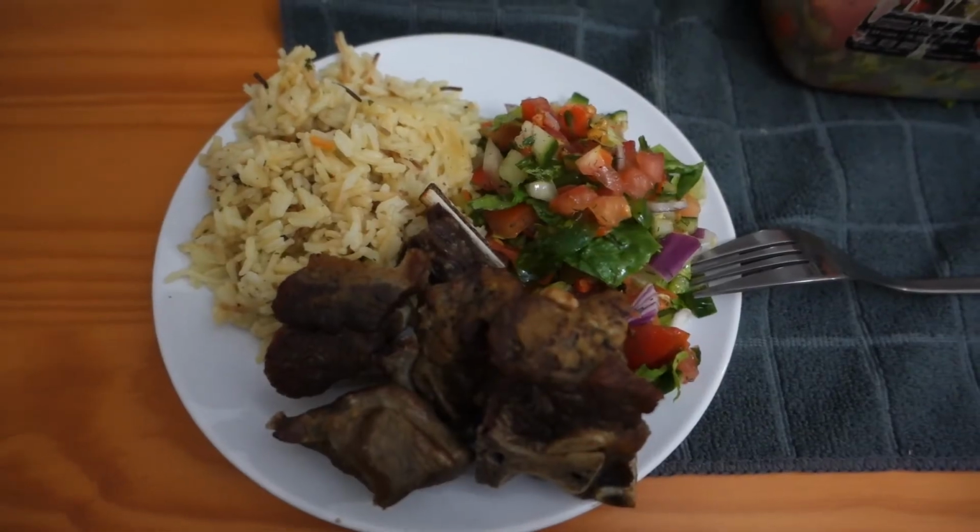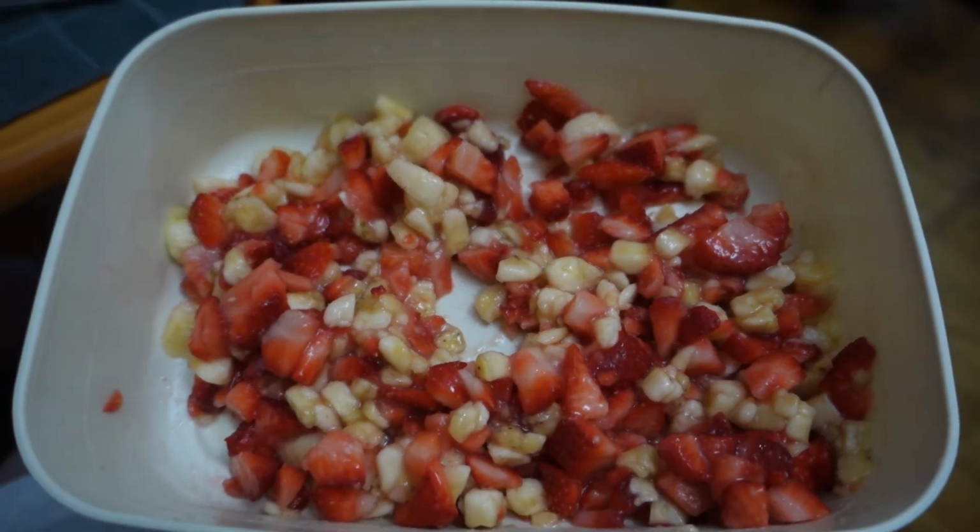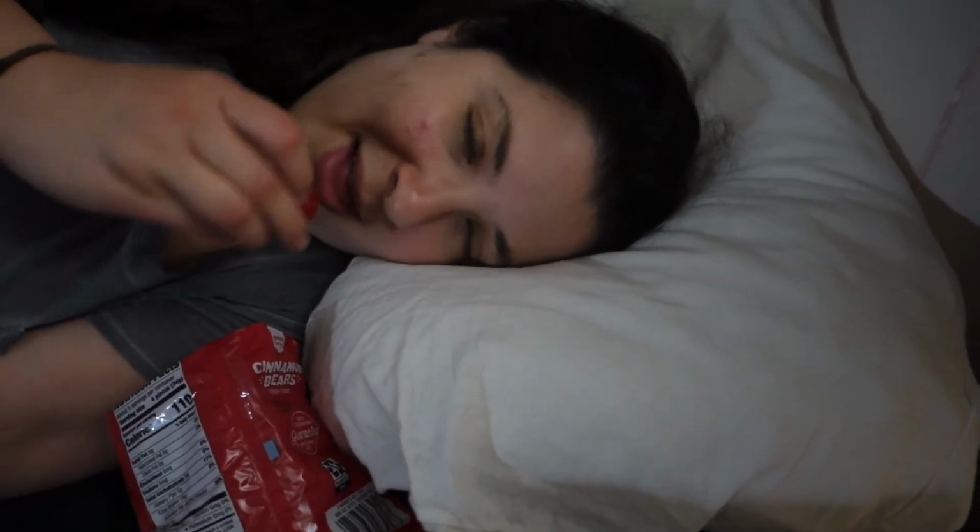rice and meat. So after dinner, it's usually just me time, which usually involves watching TV or watching YouTube and having snacks. Right now I have strawberries and banana, but normally I have like chips or a candy or a cake, whatever I feel like, because I've had a long, good day and I feel like it's time to enjoy myself a little. And then it's bedtime.